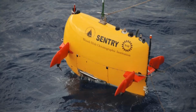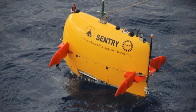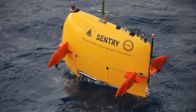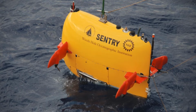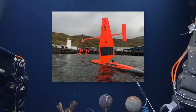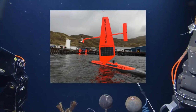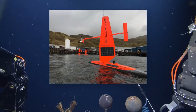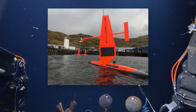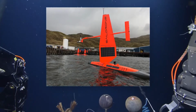These are tethered to a vessel, and they're controlled by ship pilots to direct their operation. There are also autonomous underwater vehicles, or AUVs, which are pre-programmed robots like this AUV Sentry that drift, dive, or glide through the ocean without real-time control by human operators. And there are also uncrewed surface vessels, or USVs, like this sail drone, designed to roam the ocean surface like boats, collecting oceanographic and atmospheric data, but without a human on board.